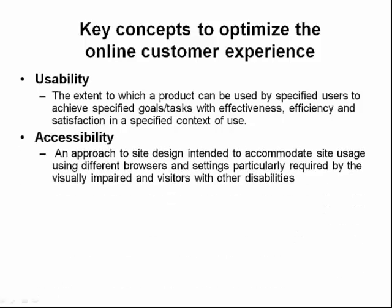Secondarily, accessibility, and this is all about enabling everyone that is your target customer to get to your site. So you would take into account what are various browser settings, issues associated with visually impaired, or any other type of disability. So just take into account any type of user that could potentially access your site and make sure that it's accessible to them.